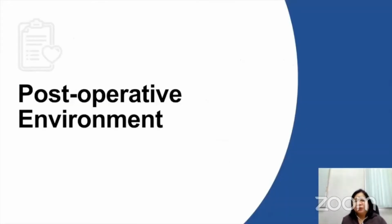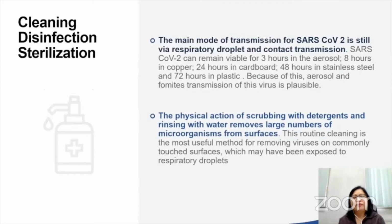Now, how about the post-operative environment? After surgery, the patient is wheeled back to the ICU. The nurses and the staff inside the OR are still concerned about how that room and how the instruments and equipment are going to be cleaned, disinfected, and sterilized.